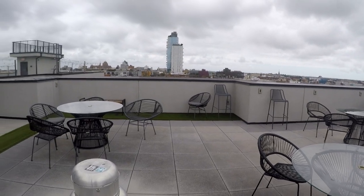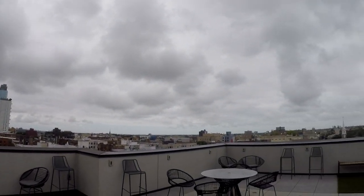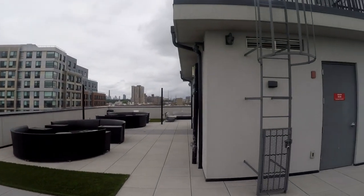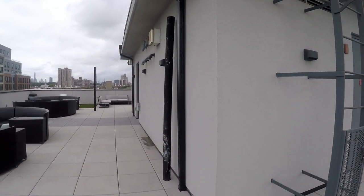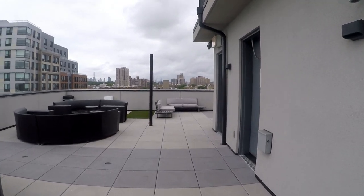Currently available. The only available unit at the moment is this stunning penthouse, two-bedroom, one-bathroom, offered at the current price of $3,450. Additional studios, one-bedroom, and two-bedroom apartments will be available soon. Check in to check availability.